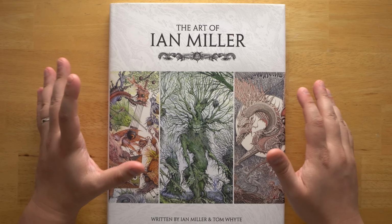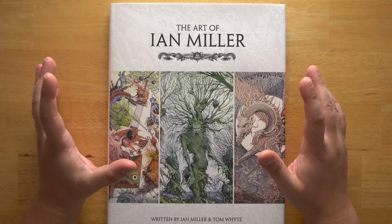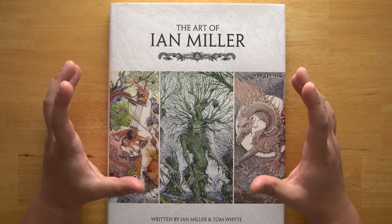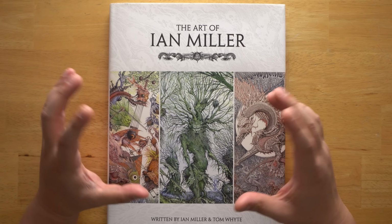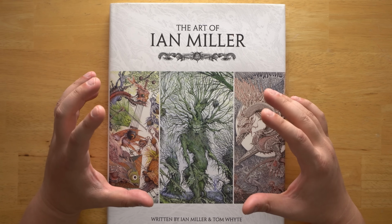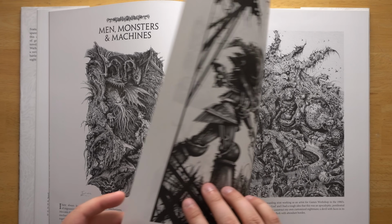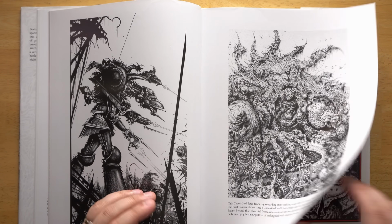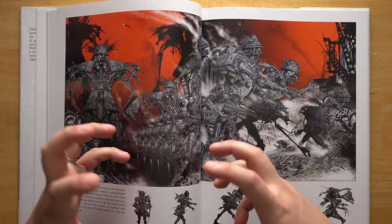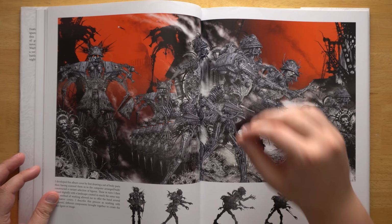The next book I wanted to show you is The Art of Ian Miller. Now, Ian Miller is one of these absolutely iconic artists when it comes to role-playing games. You've probably seen his art most likely in a lot of Warhammer stuff, because he, along with John Blanche, are really the most important artists in terms of defining Games Workshop's grim, dark style. Ian Miller's distinct style, though, is really one of a kind. It's very prickly, it's very dense, lots of fine detail to everything. Almost there's too much detail, like the whole page is overflowing with it as it gets more and more specific and detailed as he gets deeper and deeper into the drawing.